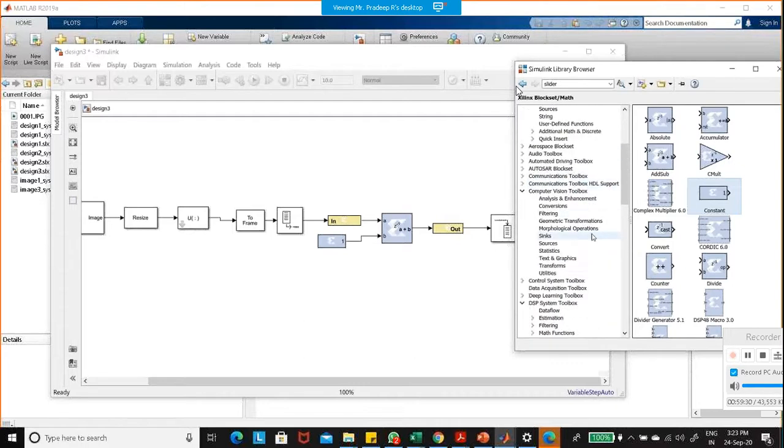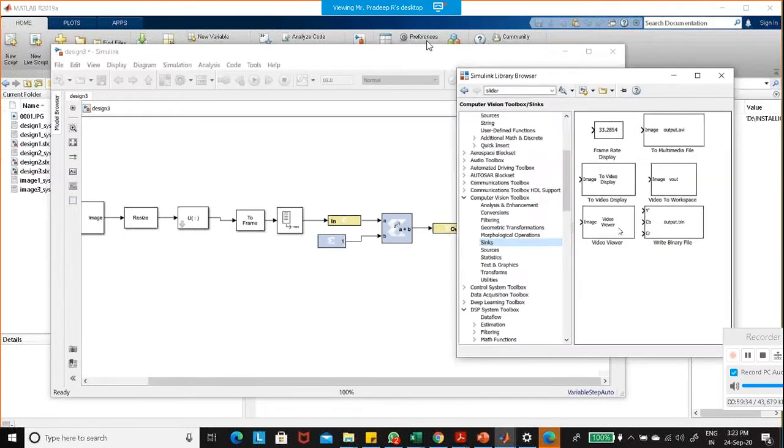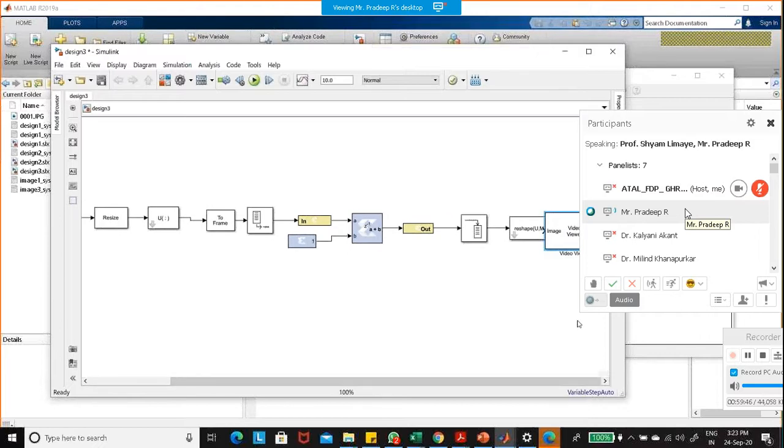Going for the Computer Vision toolbox, in that there is a sink. In the toolbox we have a video viewer. So take this block and you can give it on the output side.